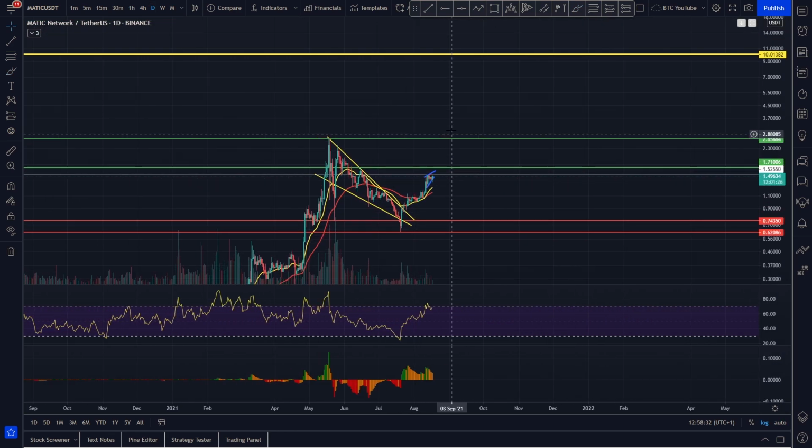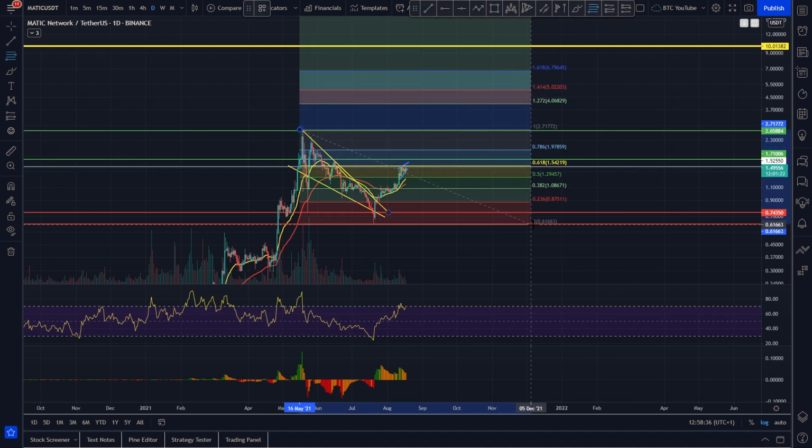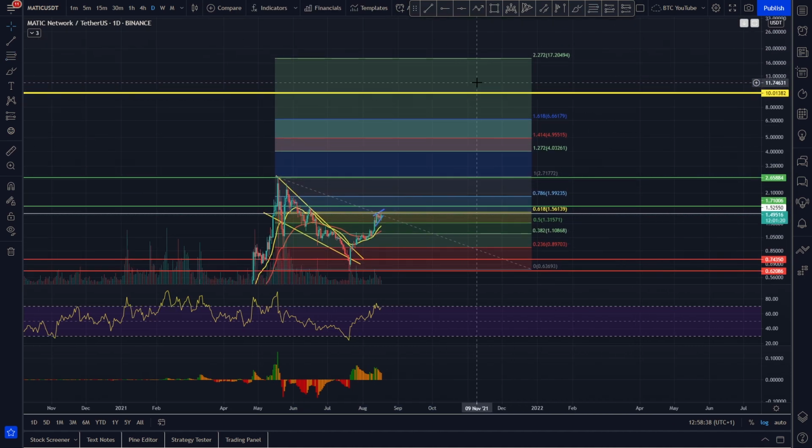We do think that $10 would be our price target for Polygon. As we always say when we look at our Fibonacci extensions here, doing something like this, it's well within the means of possibility, getting into that 161, 227 area. But we do think that $5 is a definite for Polygon pretty much. I would say that's a very, very likely outcome, coming up to around this 141 extension.